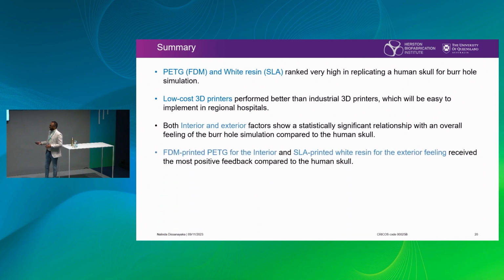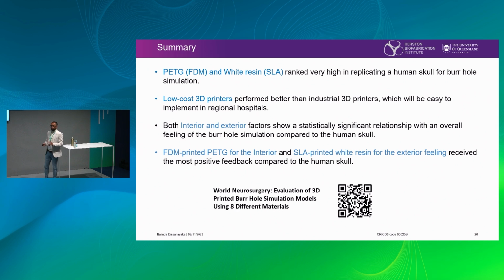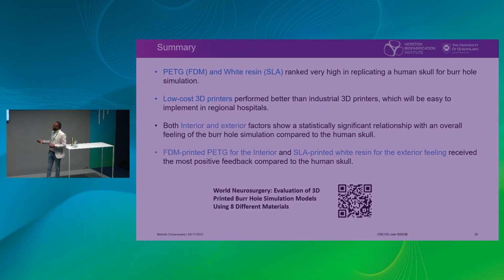And also the FDM printed PETG for the interior and SLA printed white resin for the exterior feeling gave the best results for the study. And if you're interested to read further detail of this study, it's already published in World Neurosurgery. You can go through this paper.